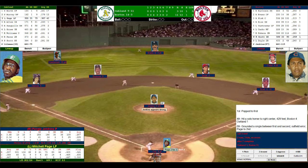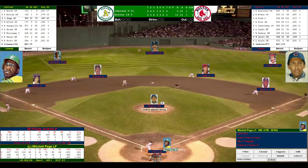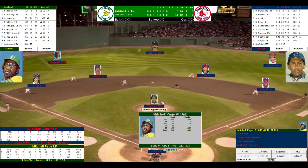We go to the top of the 8th. Red Sox in total control of this game, 11-3. Ferguson still appears to be very strong. And now, stepping to the plate, one of Ferguson's 3 nemeses in the Oakland batting order, Mitchell Page. He's 2 for 3 today and has played excellent defense in left field.